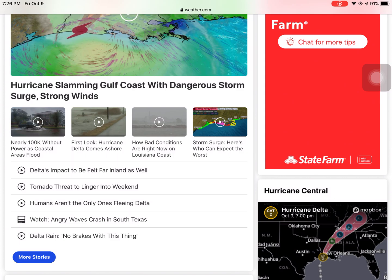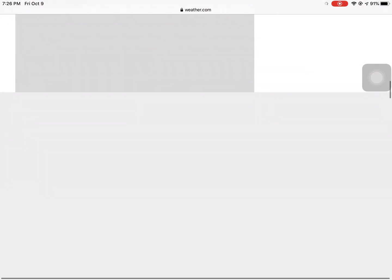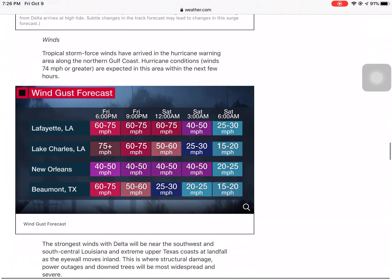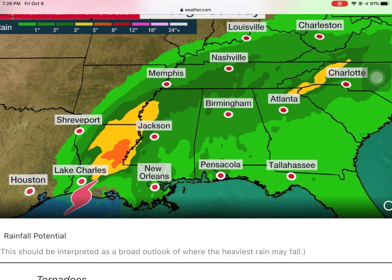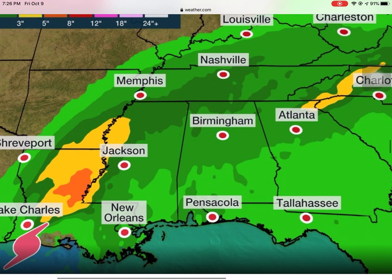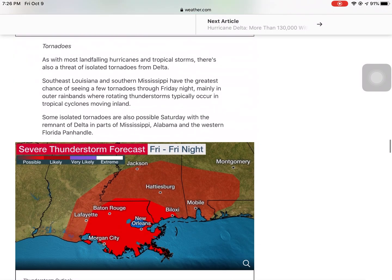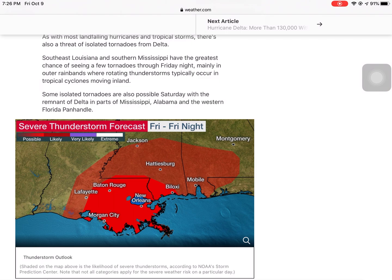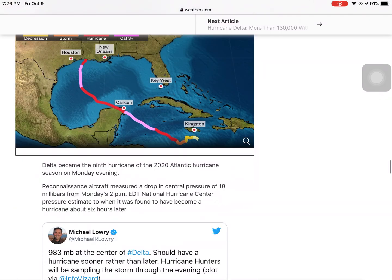After that, it's going to bring more rain to the far inland area. We expect more than 5 inches of rain, even well inland of the Louisiana area. After that, the rain is going to spread far into the states, eventually the Carolinas, then Western Virginia, and into the Pennsylvania area. So this is going to spread a lot of rain, and this is the severe thunderstorm forecast. Severe thunderstorms are possible in the eastern Louisiana area.